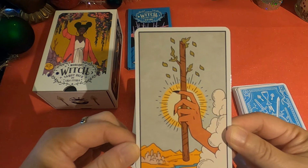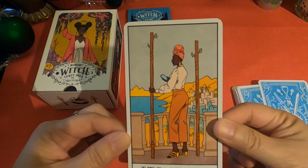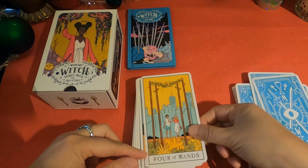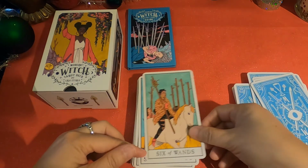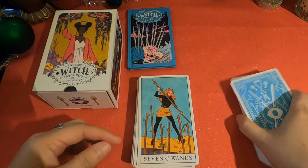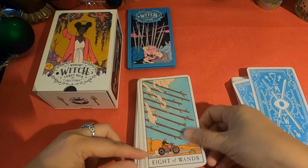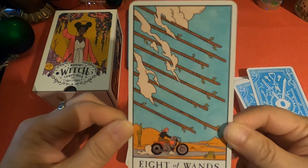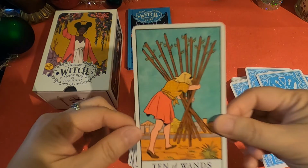Onto the suit of Wands, we have Ace of Wands, Two of Wands. She looks like she's holding her cell phone. Three of Wands, Four of Wands, Five of Wands, Six of Wands. Another female in a traditionally male card. Seven of Wands, another female. Eight of Wands, so on a motorcycle, representing the speed. Nine of Wands, another female. 10 of Wands, another female.